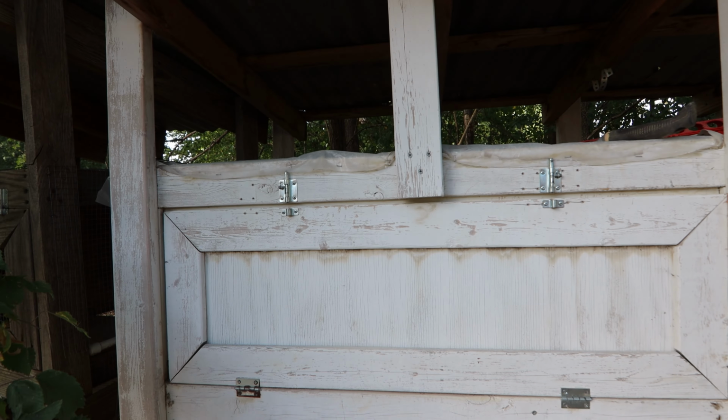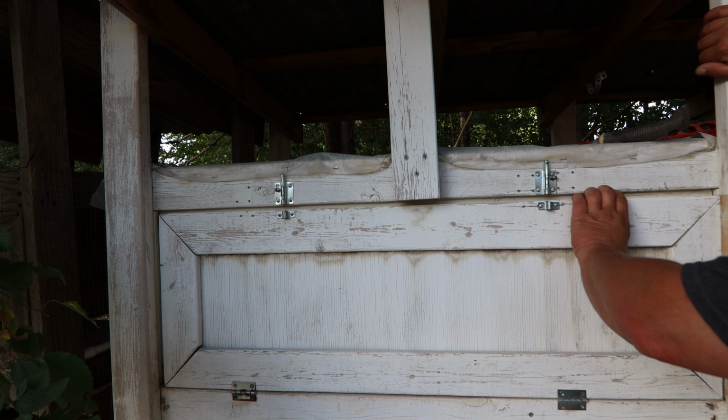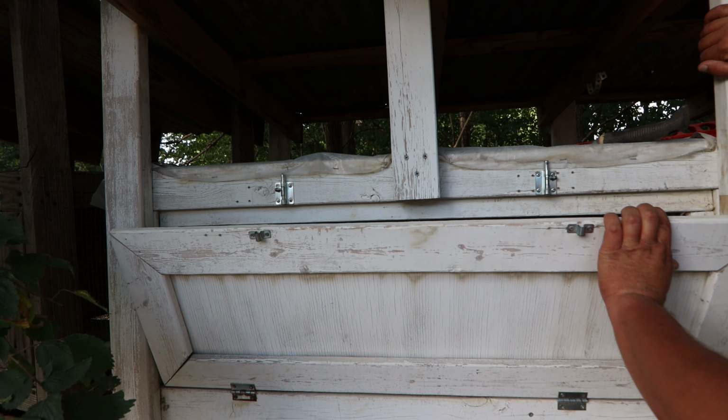Let's open up this side and see how many birds we've got in the sandbox. I bet they're hanging out in there. I can't open this one-handed, I don't think. Okay, I can't open this door one-handed, so I'll open it up. We'll take a look at them and see how they're doing in here.